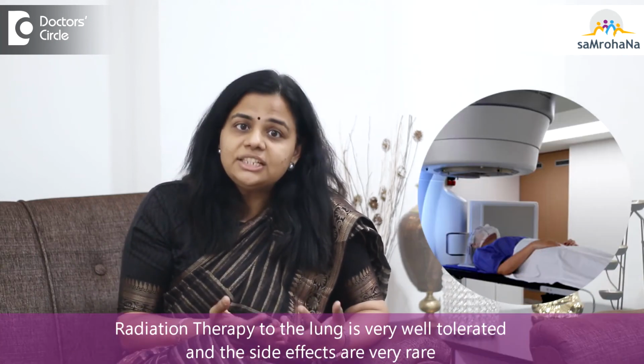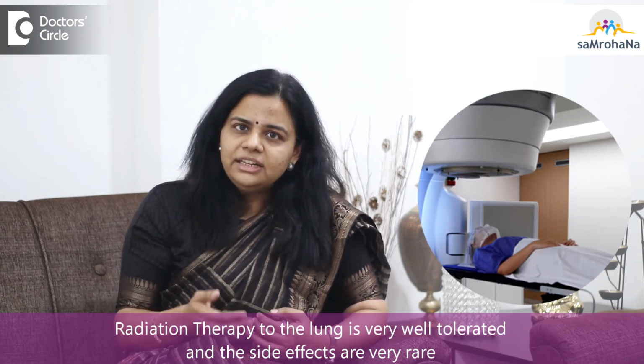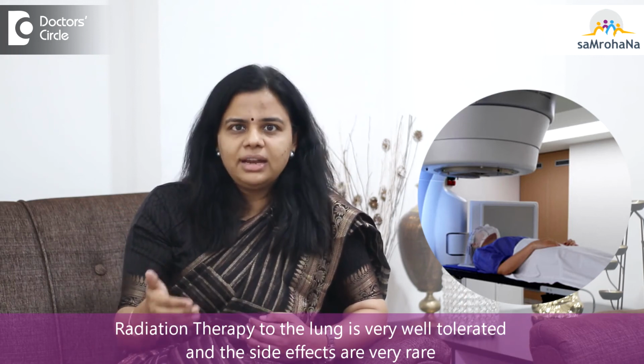within the tolerance limits. In conclusion, radiation therapy to the lung is very well tolerated, and the side effects are very minimal or rare. We can prevent most of these side effects using the advanced technologies and making a good plan. And if at all these side effects manifest, then we have got ways to control them or to relieve the patient of the symptoms due to these side effects.